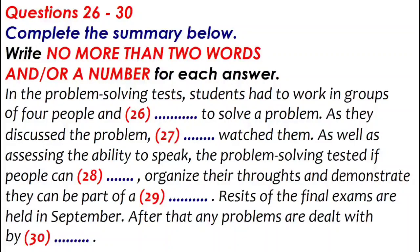What did you think of the other 2 exams? The 2 problem-solving tests? I didn't think I was going to handle them very well, but in the end, I think they went better than I thought they would. What I liked most was the test where we had to work in groups of 4, and to solve a problem, we had to prioritise actions. That was very interesting. I'm not sure that I did very well in that, though.